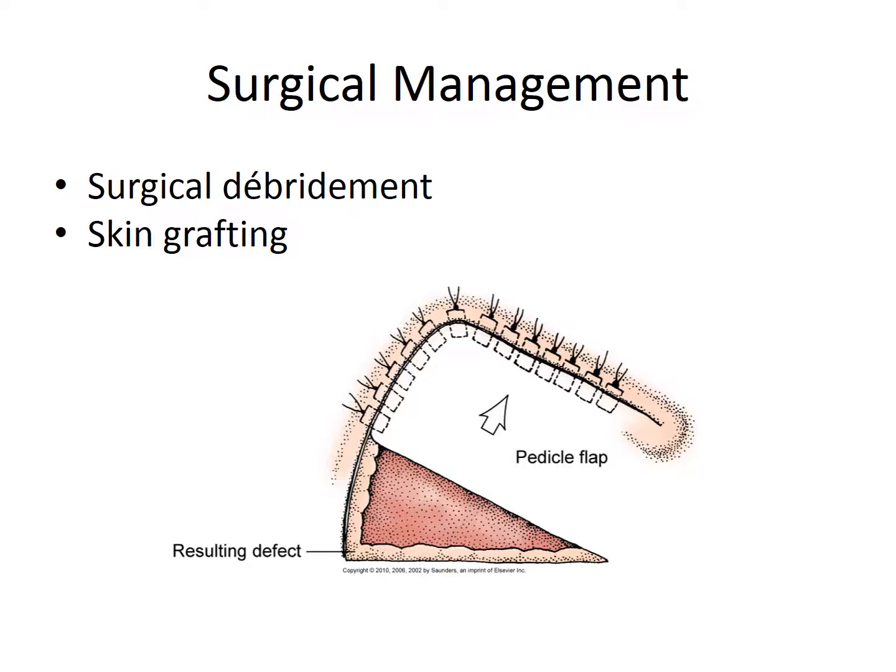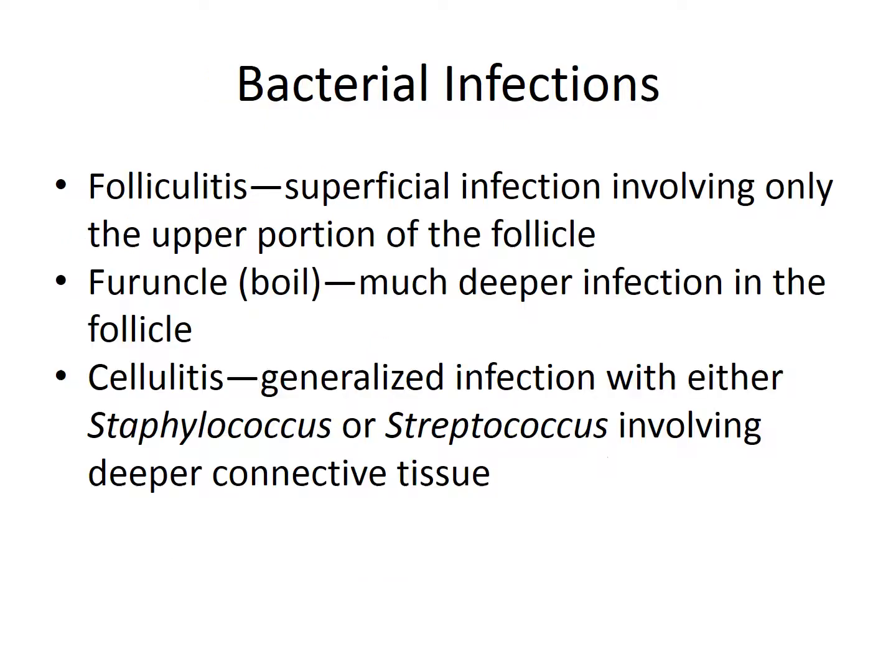Surgically could cause pain, so making sure that the patient is pre-medicated, or a graft for the area that is wounded. Next slide. So now we're talking about bacterial infection.